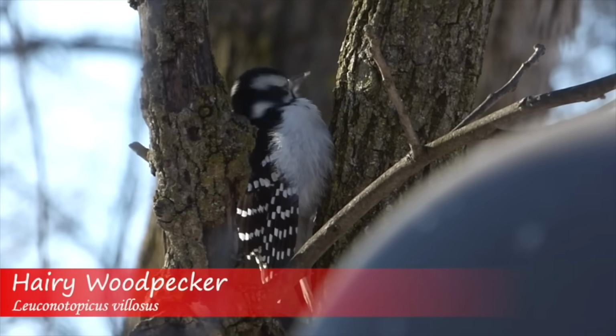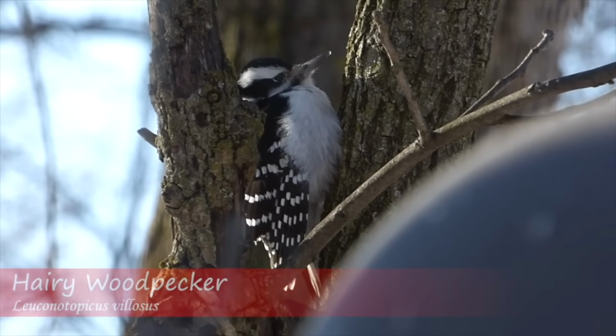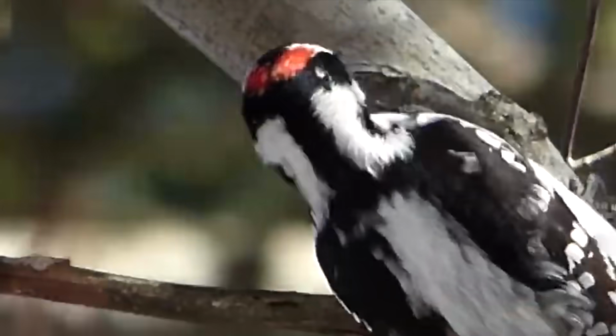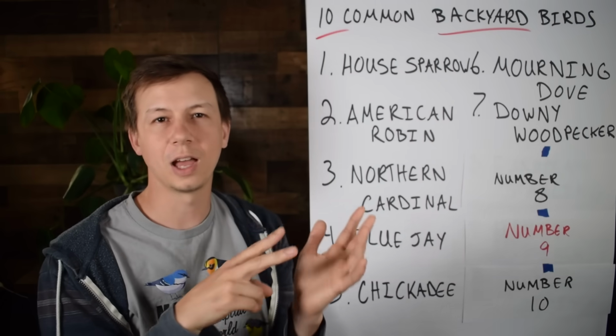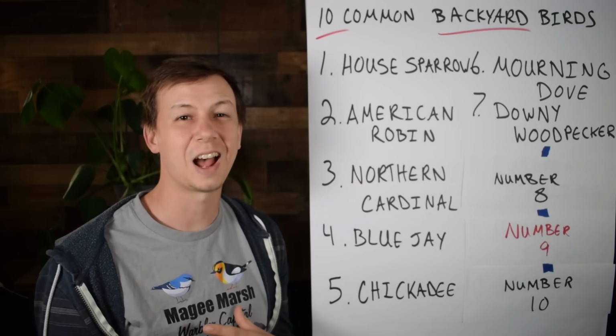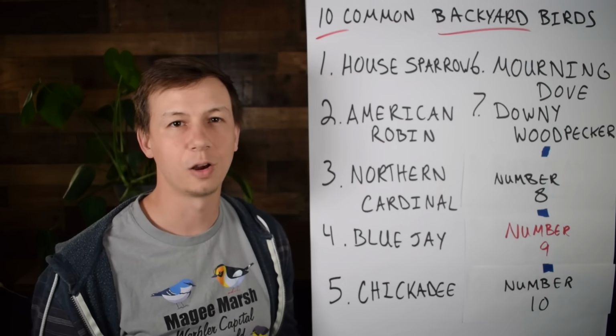Now, in addition to the downy woodpecker, there's a larger woodpecker species called the hairy that has a larger bill. It's kind of a larger version of the downy with some differences, such as males have 2 red spots on the back of their head instead of 1. There's differences in the amount of white on the edges of the tail feathers, so sometimes it can be hard to tell them apart, but normally size is a really good indicator of which is which.